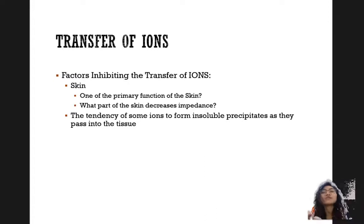These are actually formed with the transfer of heavy metal ions. Ano yung mga heavy metal ions natin? They're iron, silver, copper, and zinc. Ang medyo maganda is the ferric ions, kasi they can penetrate the skin to the depth of the dermis. Wala tayong problem with the transfer of ferric ions.